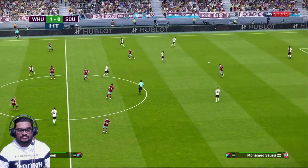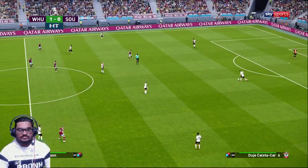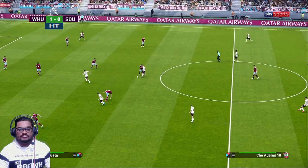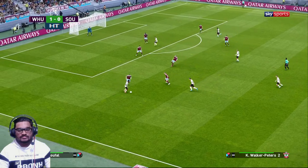Adams turns back here, probably the best option. Chaleta Sharp looking to hit the front line. And Armstrong looking tidy in possession here. Walker-Peters.